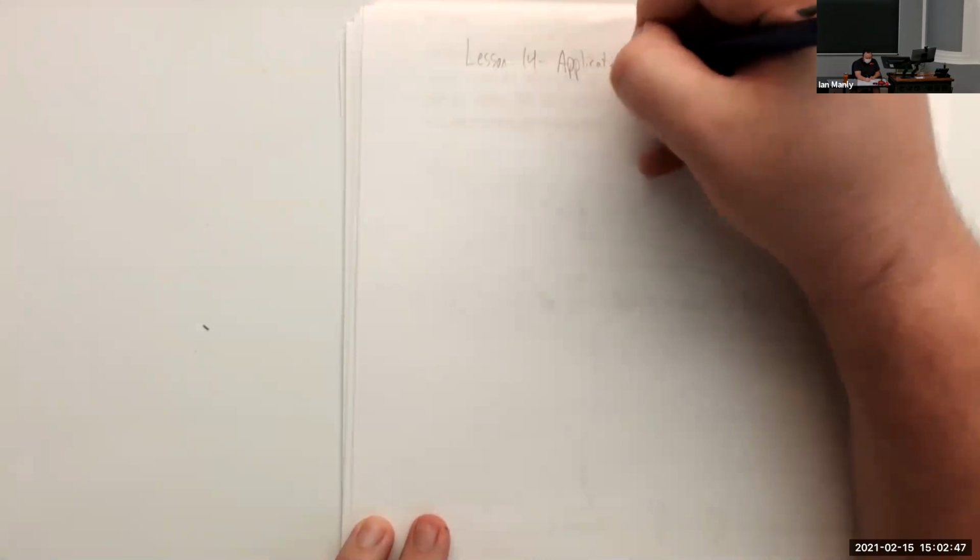All right. Yeah, we could talk more about that on Wednesday, but I really want to get to today's lesson because a lot of people tend to think this is pretty tricky. So I want to make sure we have enough time to go over this stuff. So lesson 14 is applications of integration, and this is going to be part 2.